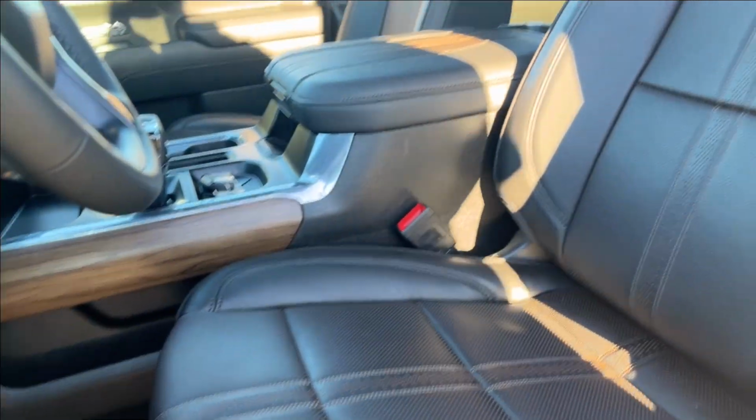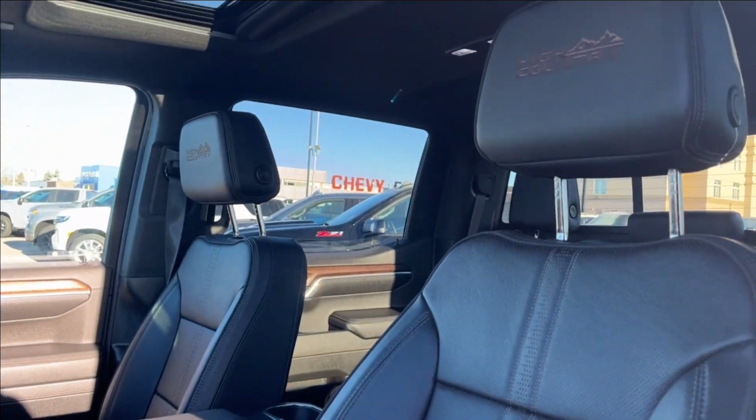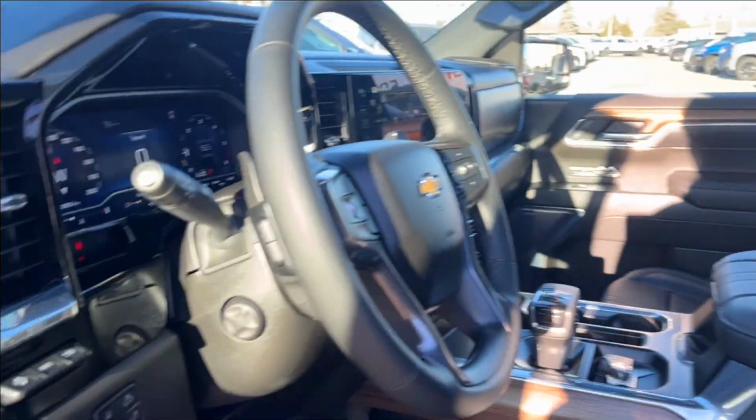You're also going to have these chrome running boards here, as well as your High Country badging. Onto the seats, power adjustable lumbar, heated and ventilated, High Country leather seats, very comfortable.